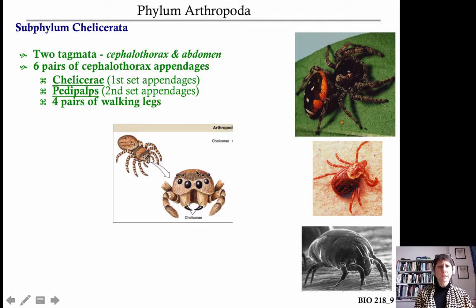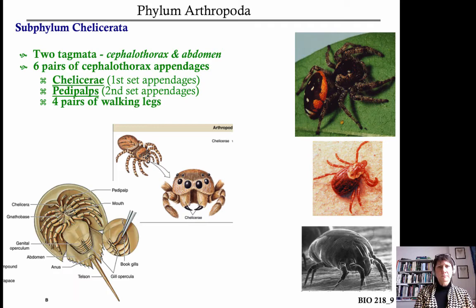Let's look at some up close. So here's a typical arachnid. You have the 4 pairs of walking legs. The second set is right here. These are the pedipalps. And the first set are these chelicerae. And in the case of arachnids, many times these are modified into fangs. Not in all, but in some.